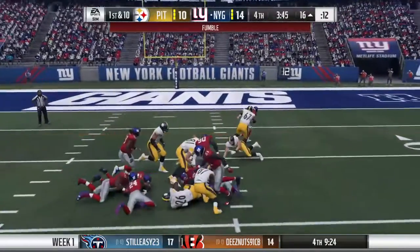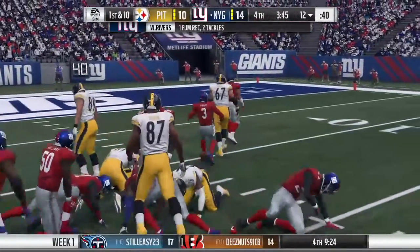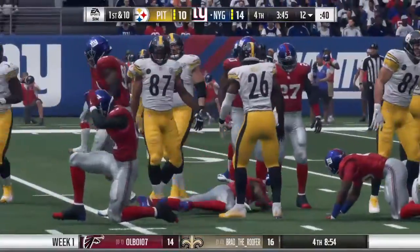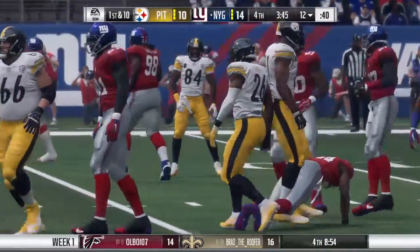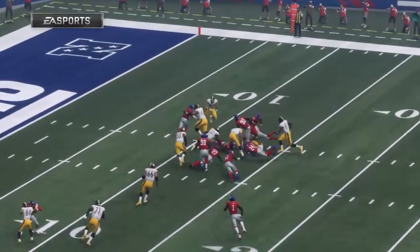Oh, no, he lost the football. And who's got it? The Giants. And they had it there so close to the goal line, a chance to take it across, claim the lead here in the fourth. Boy, that was a big, big mistake.